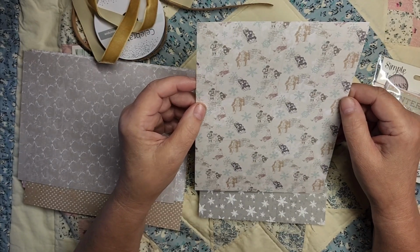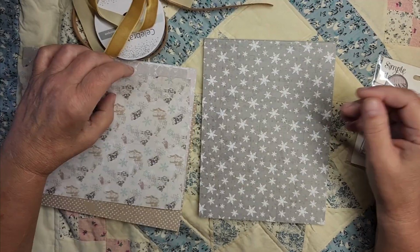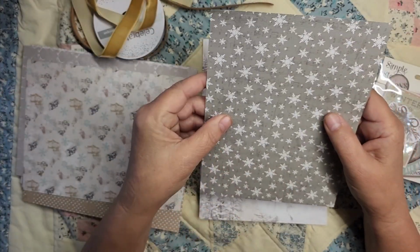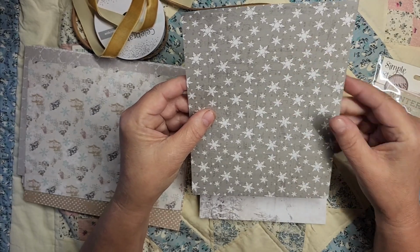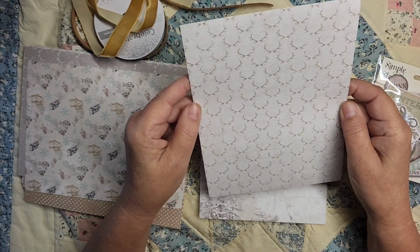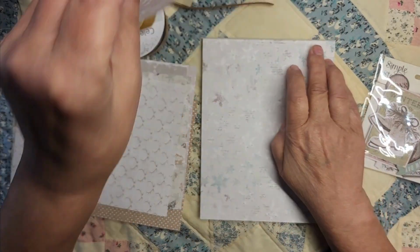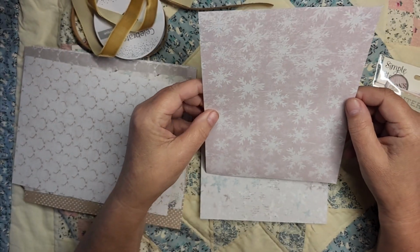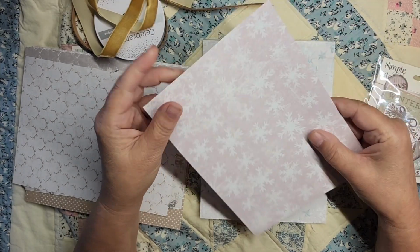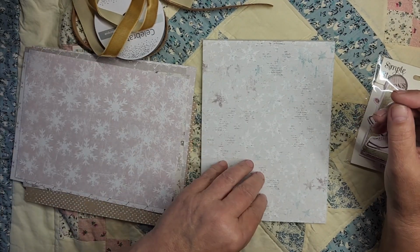I don't know. My eyes are a little cross-eyed this morning because I stayed up too late last night, as I always do. Oh, it's backed on music paper. Amazing. Hello, winter. I really like how cool that looks. I keep saying that, don't I? Oh, I really like that.